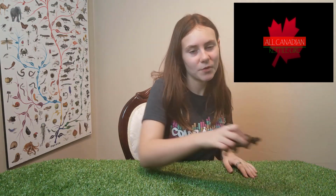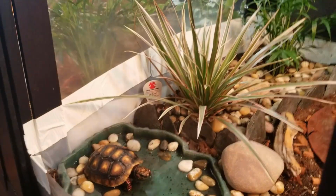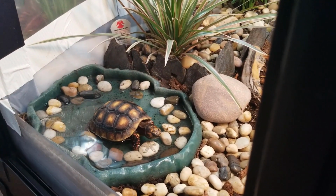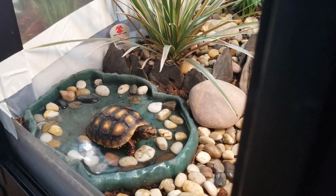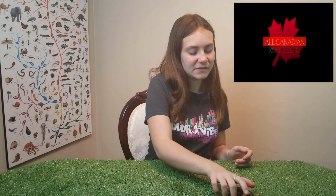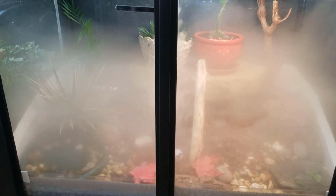Because tortoises are so graceful, it's important to keep a low water level in a shallow water dish so that she doesn't accidentally drown. We have set these pebbles around her water dish to help her with getting in and out, and hopefully get off some dirt before she goes splish splashing about. It's the funnest, wettest, most splish splashy place in the world. They do have very high humidity requirements, so we mist her tank regularly or use a fogger to keep her humidity around 65% to 80%.